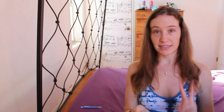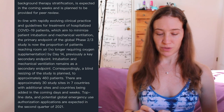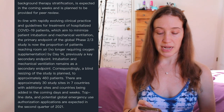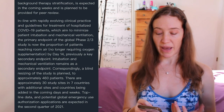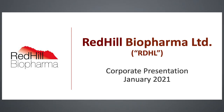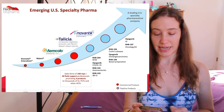So the efficacy and safety were very great results, so they told them to continue the study, and this was done unanimously. The background therapy is expected in the coming weeks and is planned to be provided for peer review. The primary endpoint of the global phase 2-3 study, or goal, is now the proportion of patients reaching room air, no longer requiring oxygen, by day 14. Previously a key secondary endpoint. They're also looking to expand the number of patients studied. This is being done in 7 countries, with additional sites and countries being added in the coming days and weeks.